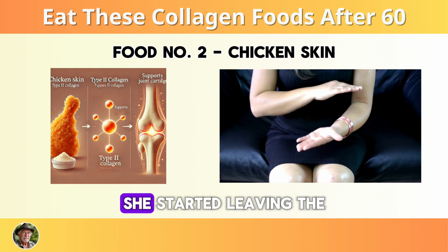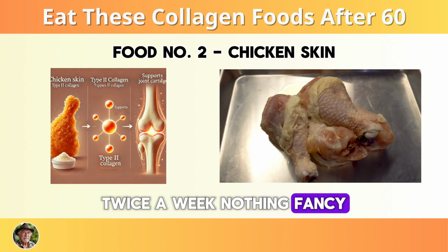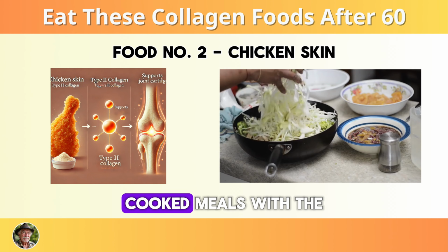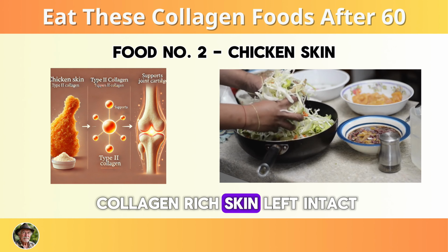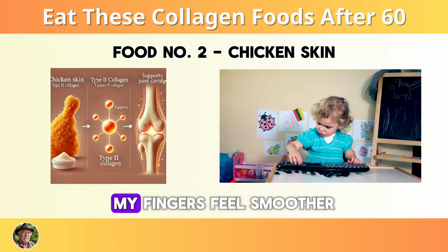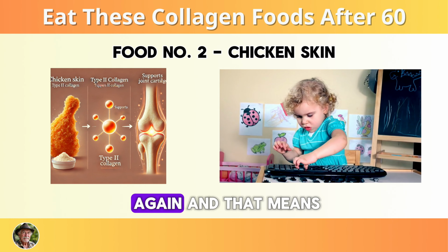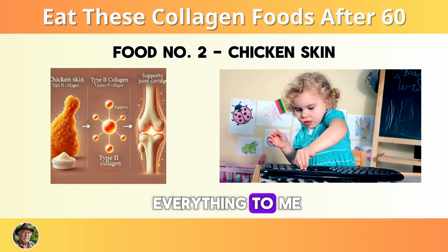After we talked, she started leaving the skin on her roasted chicken twice a week. Nothing fancy, just simple, slow-cooked meals with the collagen-rich skin left intact. About a month later, she called to say, "My fingers feel smoother. Not perfect, but I can play again, and that means everything to me."